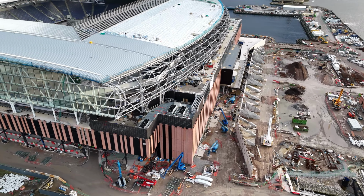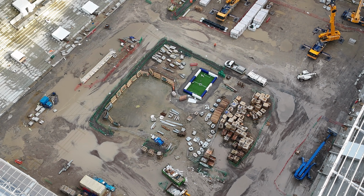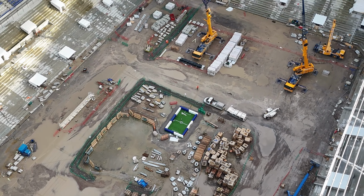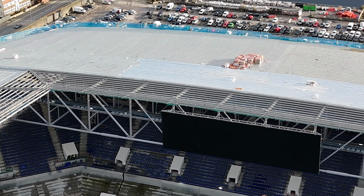So just go over and look into the stadium from this side. Yeah, see, as you can see, that terracing is now done. Really isn't much sort of on the pitch now at all. I think that is insulation for the roof and the cranes lift it up there, because they look the same packaging as those.